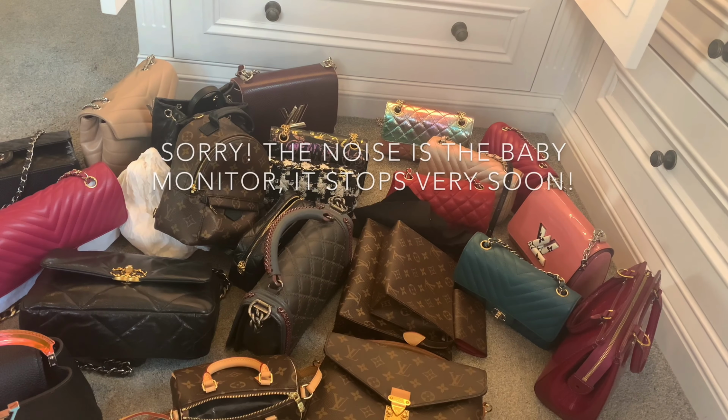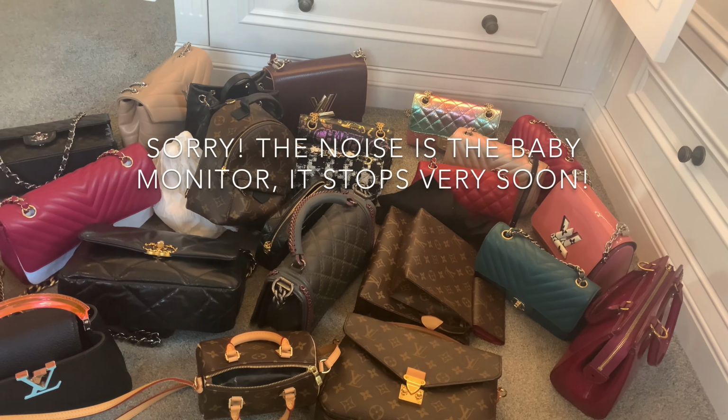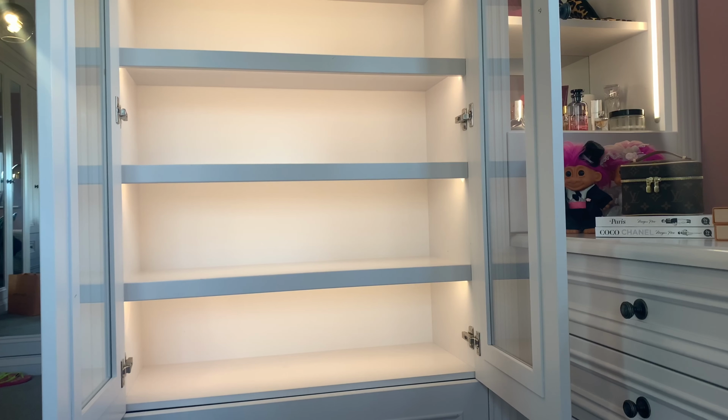This is what the floor below us looks like right now. If I just spin around so you can get an idea. I don't even know whether or not I want to do them by design house or by colour, or how to start. They're always in there and moved about, but now that I've got them all out on the floor, I don't know where to start.